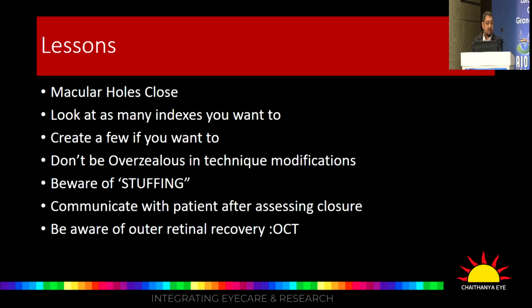The only thing I'd like to stress is that let's not be too overzealous with the new techniques of inverted ILM flap or stuffing whatever we get inside the macular hole. Communicating with the patient and not giving overenthusiastic results may be important.